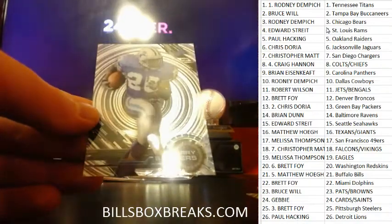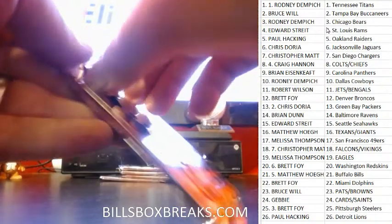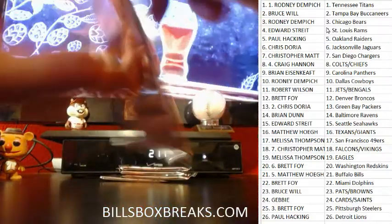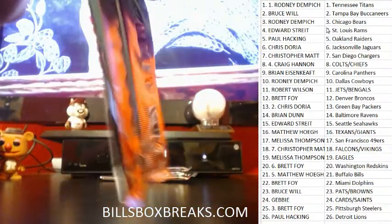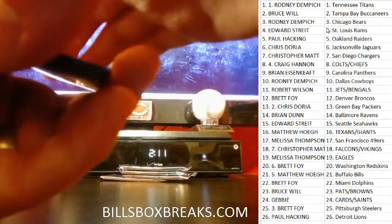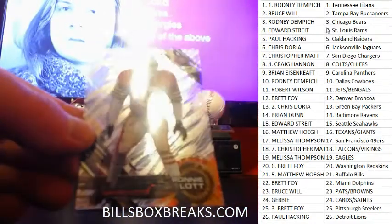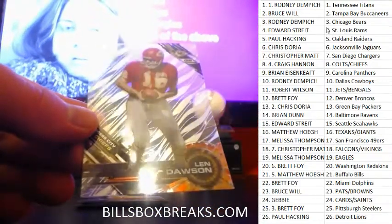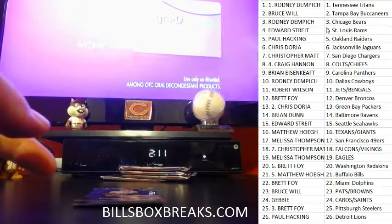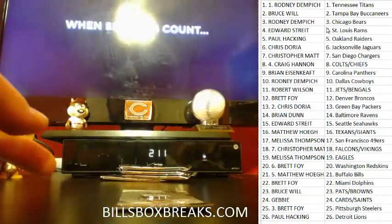And then we got Devontae Parker and Barry Sanders. Oh, we got Brett Favre, Tevin Coleman, Ronnie Lott, Len Dawson, Antonio Brown. Yeah, I love this stuff. Jamal Charles.